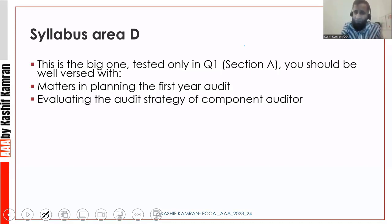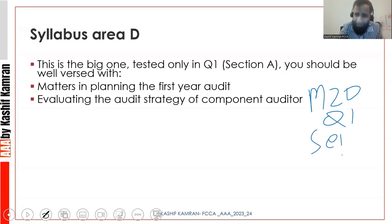Evaluating the audit strategy of the component auditor. You are given an audit strategy of a component auditor and you are the group auditor in question number one. There are some issues in the component auditor's strategy. You need to identify the issues and tell how they could be addressed. So please ensure you do that. I think there was one question in the March 20 paper, question number one. And if I'm not wrong, one was in September 18, question number one. You can do them as reference questions for evaluating the audit strategy.